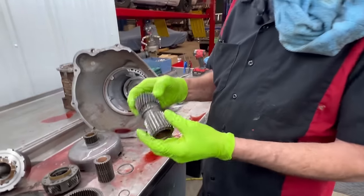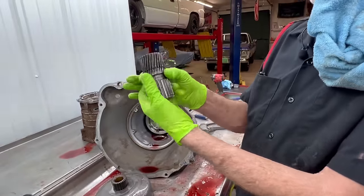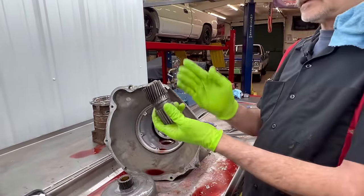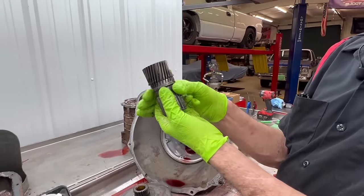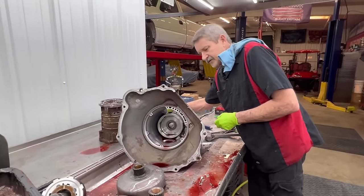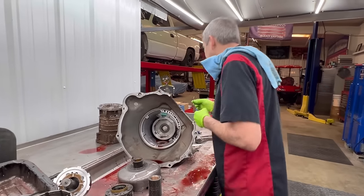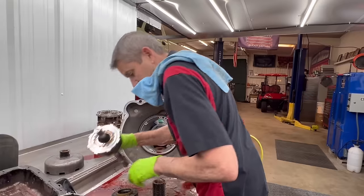Same way with the overdrive sun gear, you want to look here. They make different pitches on this gear right here in the planetary, so you want to make sure you get the right one, because the farther they lay it over, the quieter, the more they stand it up, the noisier the overdrive will be. All the straight cut ones, because they did make some early models that were straight cut, they did have a slight whine in them when they went to overdrive.